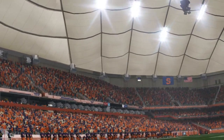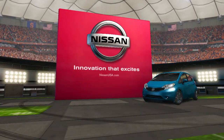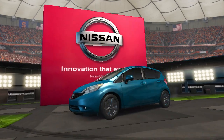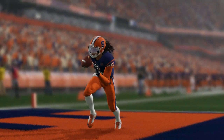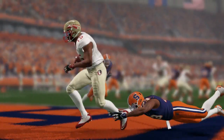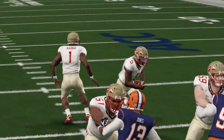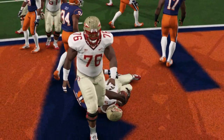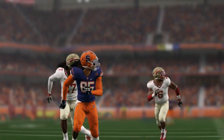We've played 30 minutes. Glad to have you with us on the EA Sports NCAA Football 14 halftime show presented by Nissan. Innovation that excites. David Pollack and I here in the studio to break down everything that just happened in your game. This game's been everything we anticipated it being. Each team matching each other blow for blow. Just a one-possession game at this point. What do you expect to change things in the second half?